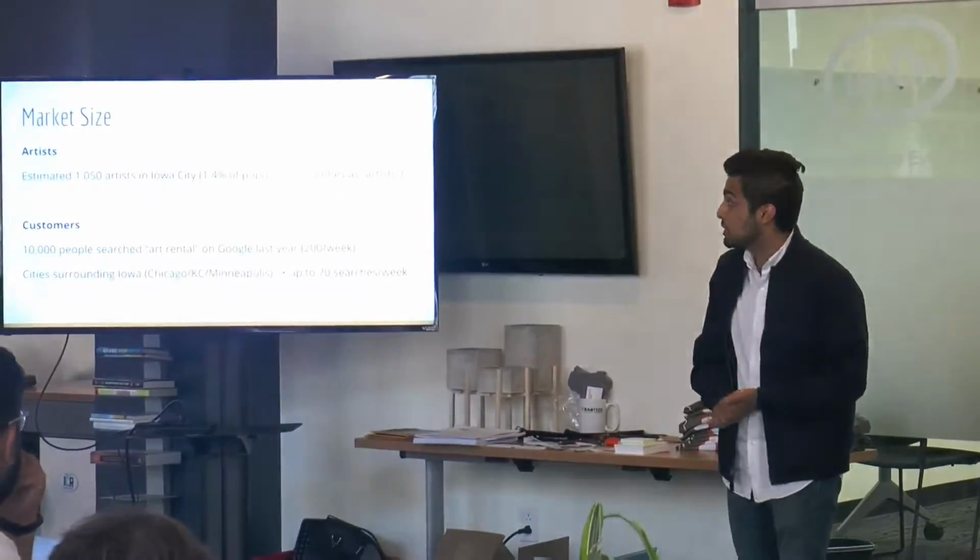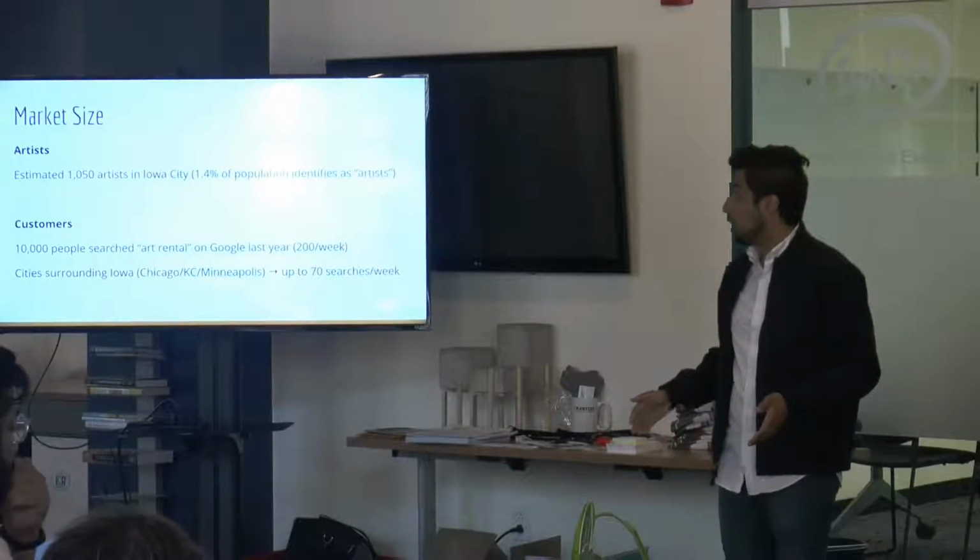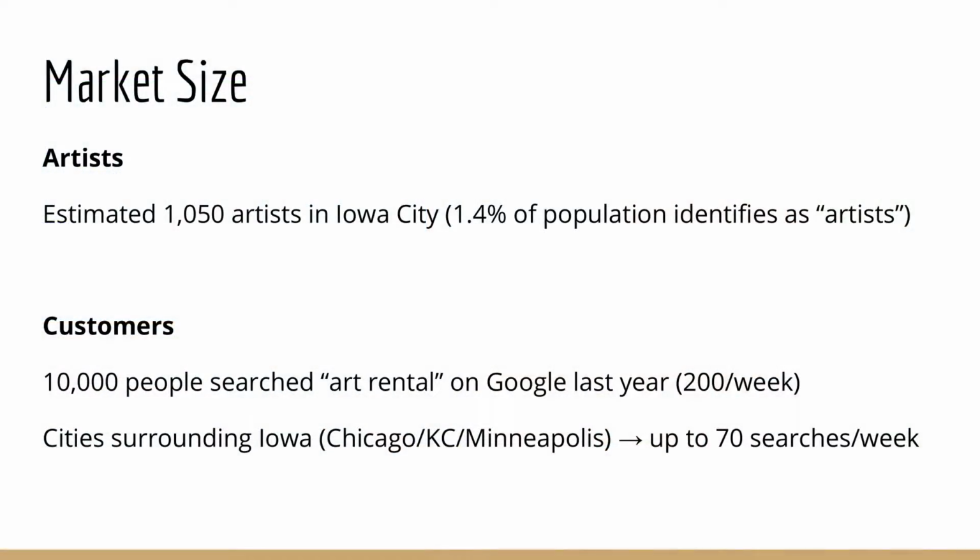The current market size in our city, we estimate that there are about 1,015 artists in the area. We've also gone ahead to Google Analytics. We found that there have been about 10,000 searches for the term art rental on Google this last year alone.